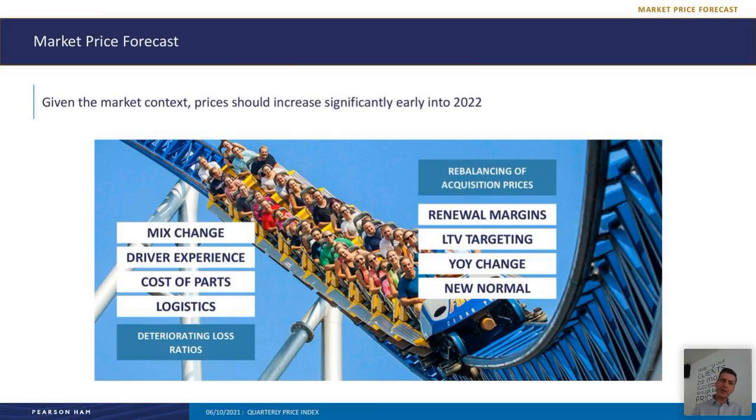So we've got some cost elements and potential loss ratio impacts, which we would expect to force prices up. We've then got the impact of the regulatory change, that kind of rebalancing. Renewal margins are going to be squeezed tight due to the new regulations and reductions in the prices that are being charged. LTV models may not be assuming as much outer year value and trying to claw that back in terms of year one margin, and doing that through increased rates.